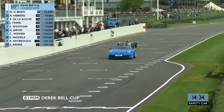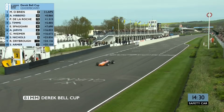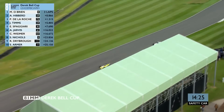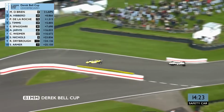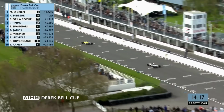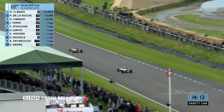So the Porsche safety car out on track for an incident that has occurred, so the clock still continues to chime down as we will neutralise the race. The safety car will pick up the leader of this race, and they come through the final chicane now. They'll have to slow down and get in formation behind the safety car, and that will tighten up the gaps that O'Brien had just about made in the last few laps.